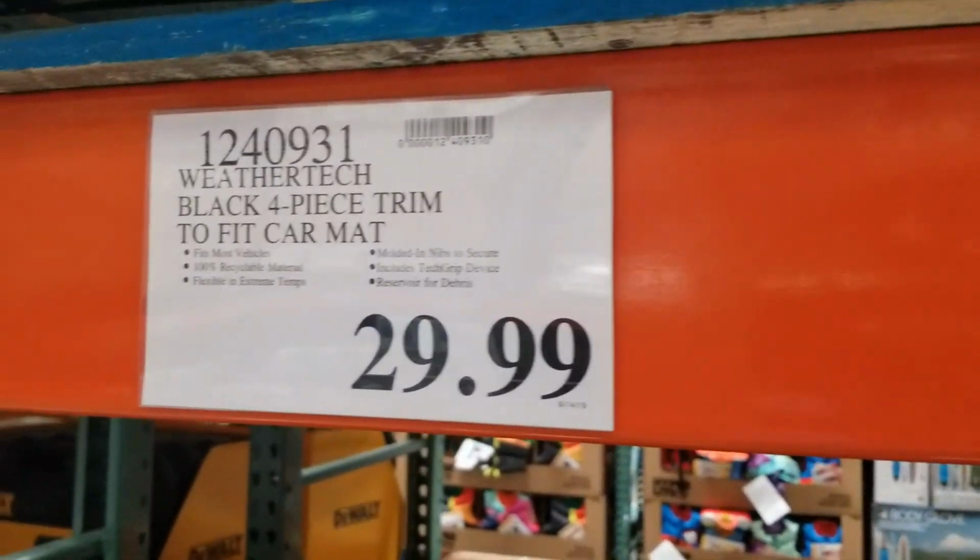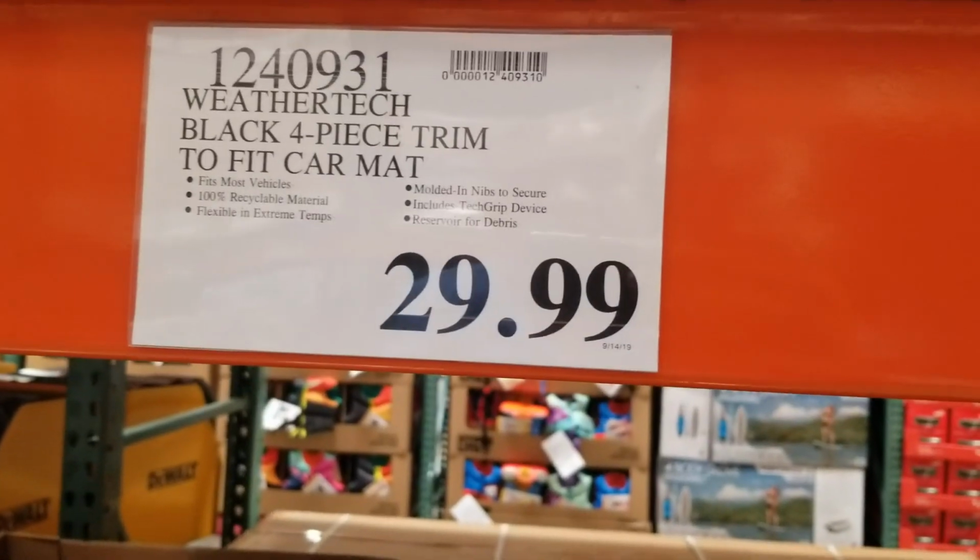And you got some WeatherTech floor mats for $29.99. You basically cut them to the size of your vehicle.